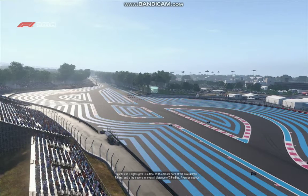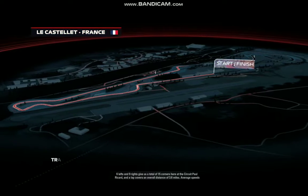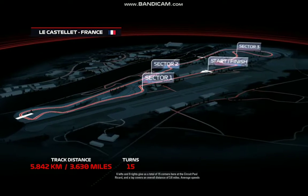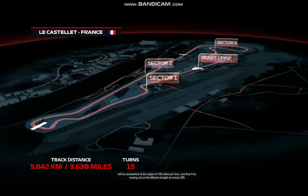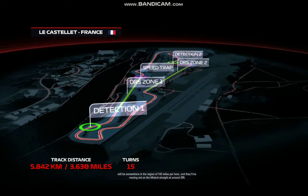6 lefts and 9 rights give us a total of 15 corners here at the Circuit Paul Ricard, and a lap covers an overall distance of 3.6 miles. Average speeds will be somewhere in the region of 142 miles per hour, and they'll be maxing out on the Mistral Straight at around 205 miles per hour.